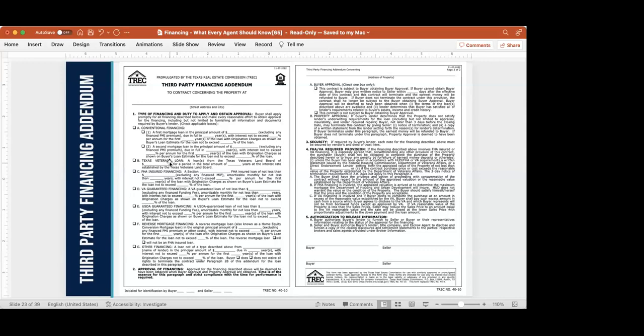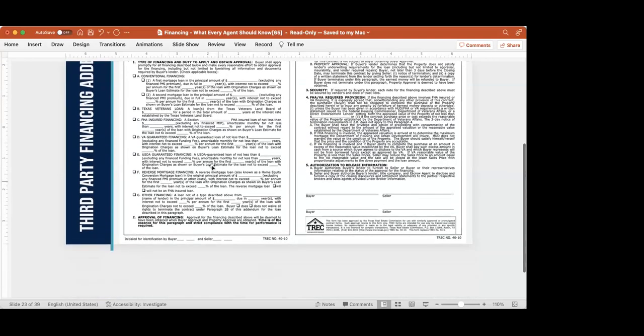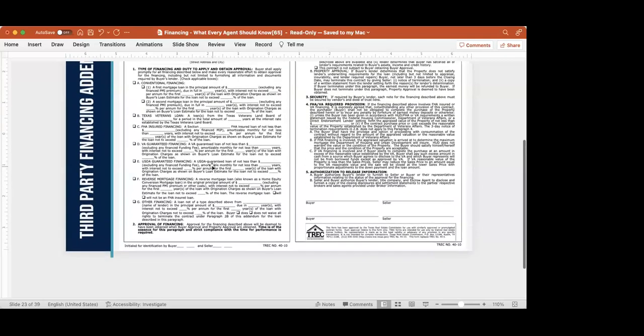There's conventional, there's a VA loan, there's FHA, and the typical type of loan is a 203B FHA loan. That's what goes in that blank, 203B. There is an FHA loan that's like a construction loan where they finance some of the improvements, and that's a 203K. But obviously a lender would tell you if that's what they were doing and you would know. So, these are the different, go ahead.